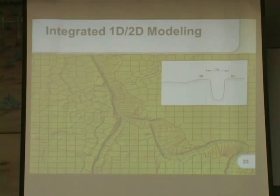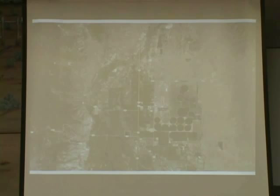So this is just an example. That's the confluence of the East and West Forks Carson River. And this is sort of a screen capture of what we're developing right now. And then hopefully this was supposed to be a video, showing the 2D model.